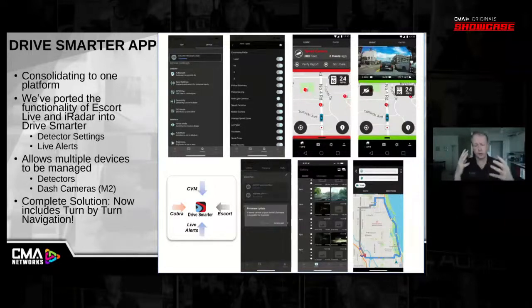We've got all of that great data, the live alerts that you're used to with Escort Live, which is giving you live threats, or the Defender database alerts. All of that's still coming through Drive Smarter. It's just empowered more to do a lot more with the capability of it now. So I have a couple slides or a couple images over here just to show you that, the radar settings. A lot of people traditionally use Escort Live today for their radar settings, in addition to getting their live threats. That functionality doesn't change at all. So we've ported all of that capability over to the new Drive Smarter app.